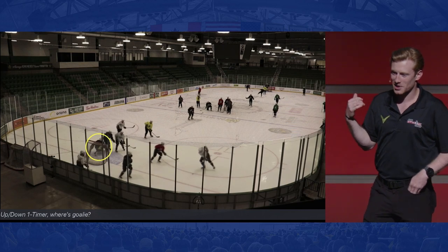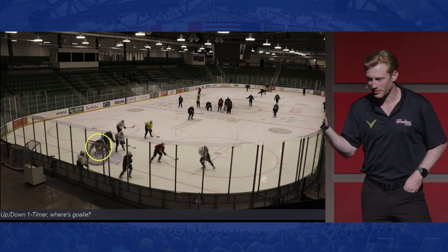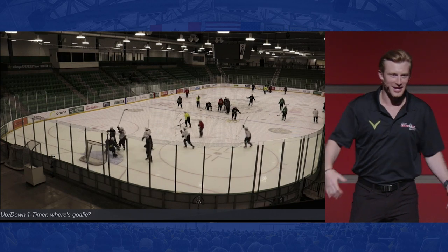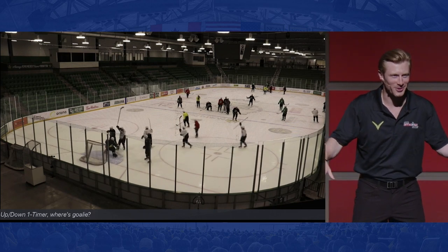Us in practice, we're watching the white group, but specifically the goalie. We go up. That's a tough feeling as a coach when your goalie's there and he's going like, what the heck, man? So, but again, theory. We're standing right on top of the goalie. He can't see anything. Next, please.